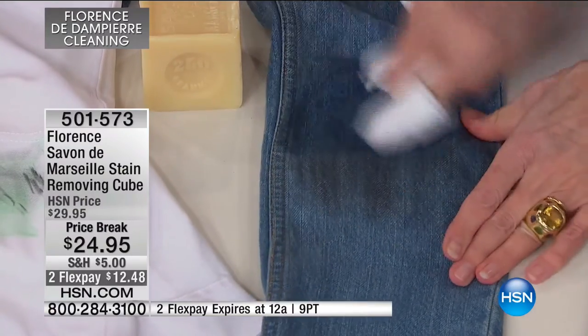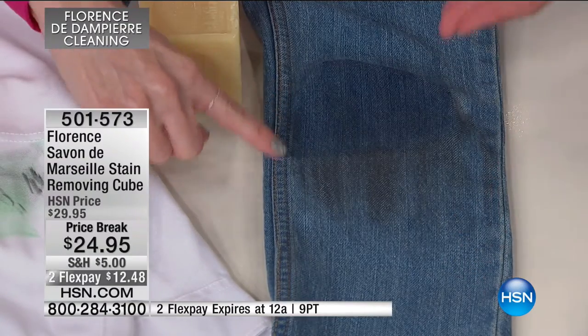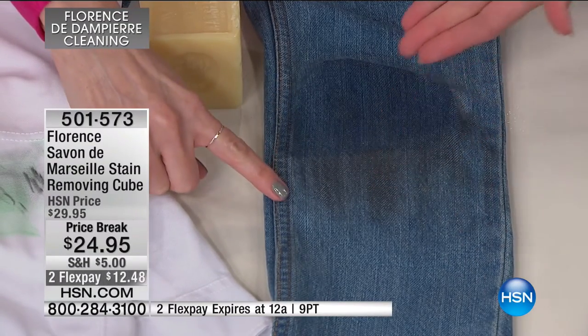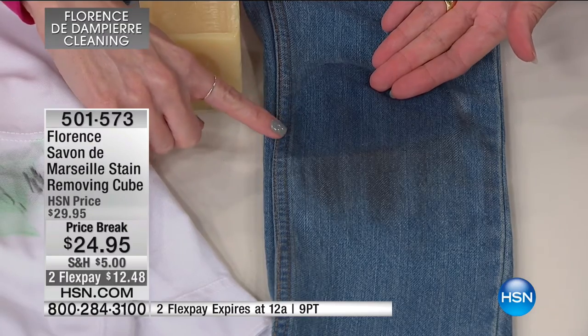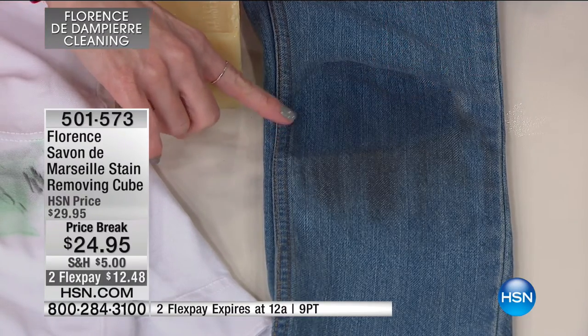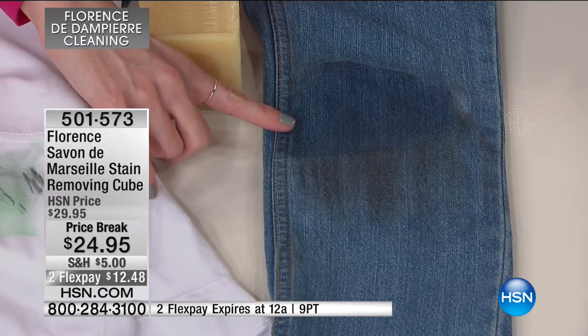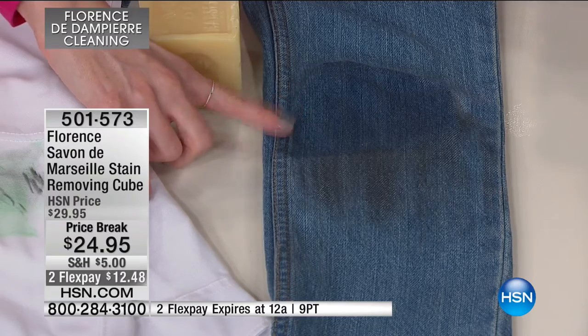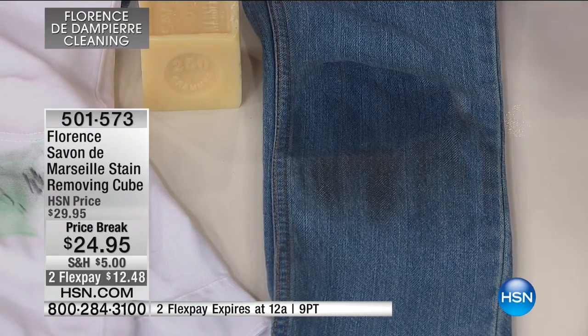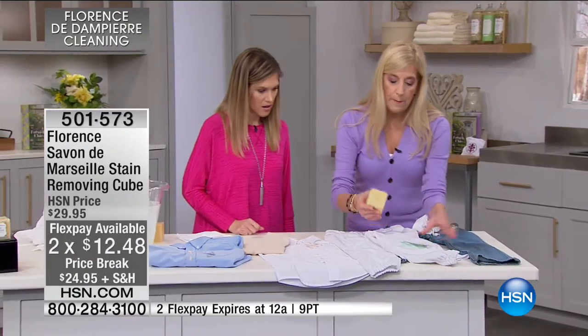I left the bottom part, and you see the difference. Already? The top, you can see the bottom part, and you see the part we have cleaned. And instantly, with hardly any pressure, all she did was take a cloth. So you can see all of that stain right there, and just with a little bit of the removing cube and a little bit of water, it was totally taken away. And I'm going to go now to the grass on a pair of pants.